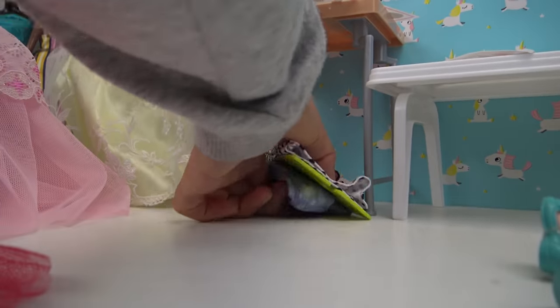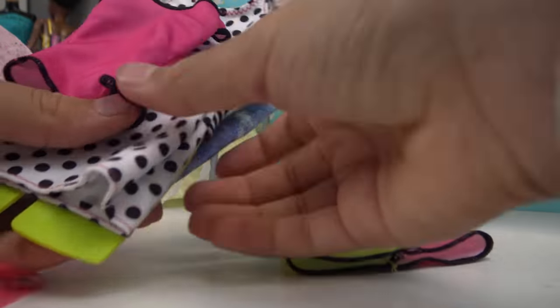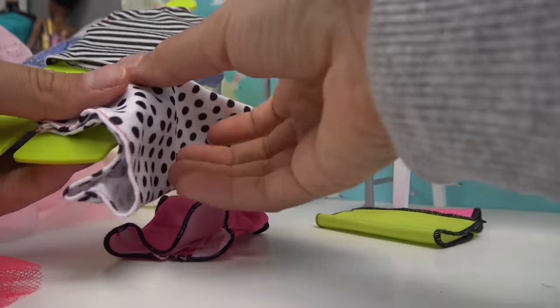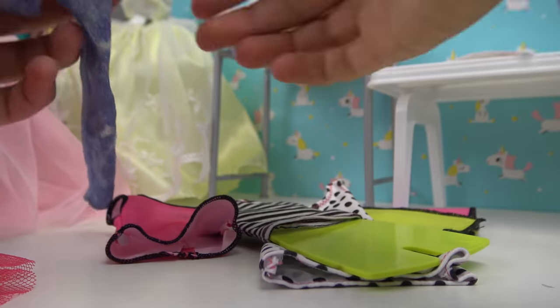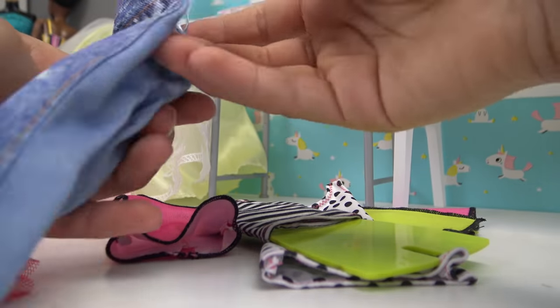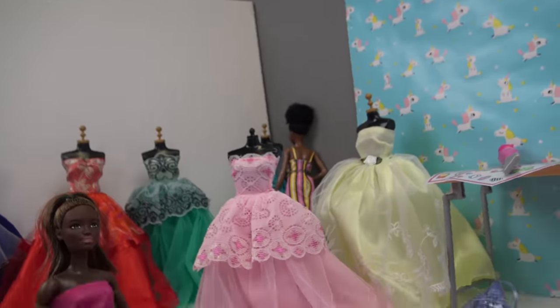So, here are all the clothes that you can customize. We have this skirt. We have this top. Let me just put them around here. We have this polka dot dress. We have this beautiful top. And we have these ripped jeans. Or like, yeah, ripped jeans and such. So, what do you want?